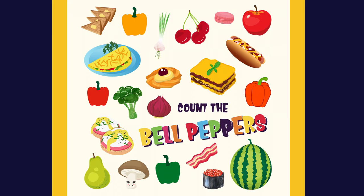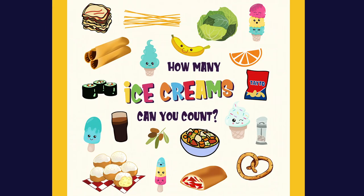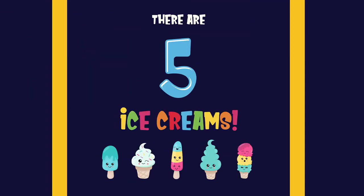Count the bell peppers. There are 4 bell peppers. 1, 2, 3, 4. How many ice creams can you count? There are 5 ice creams. 1, 2, 3, 4, 5.